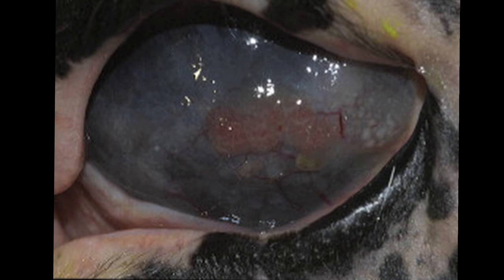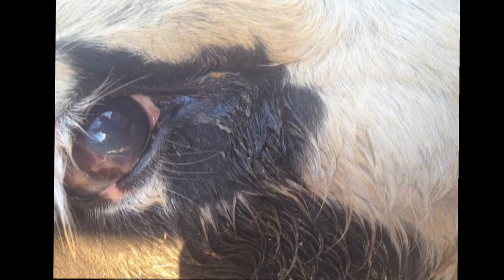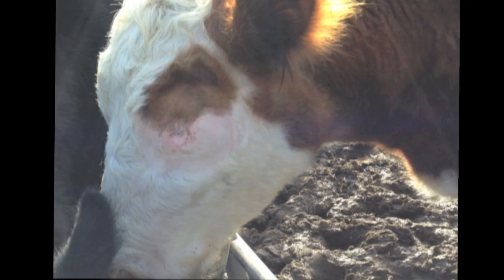Without treatment, these cancers may spread to the regional lymph nodes and lungs. Diagnosis is usually made by clinical appearance. Your veterinarian is the most qualified to make those treatment decisions. In the cases of cancer eye for slaughtered cows, if the tumor has spread to the extent that it has destroyed the eye, the animal is condemned before slaughter.